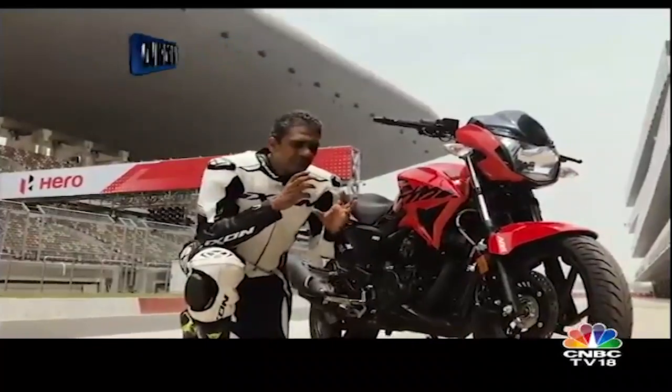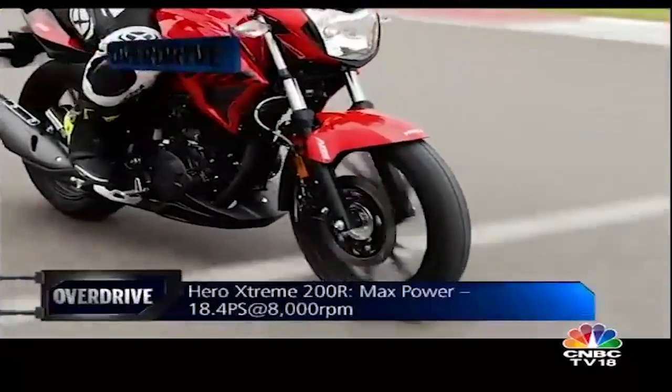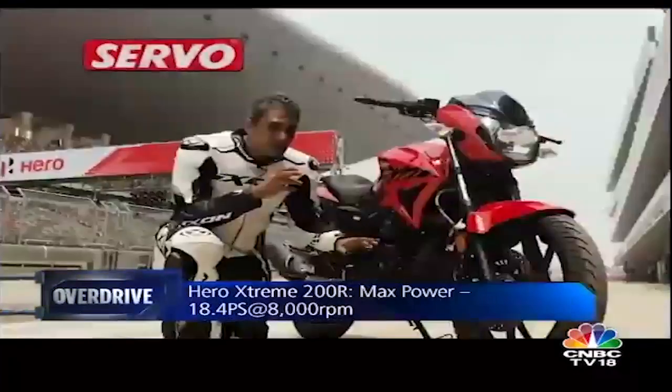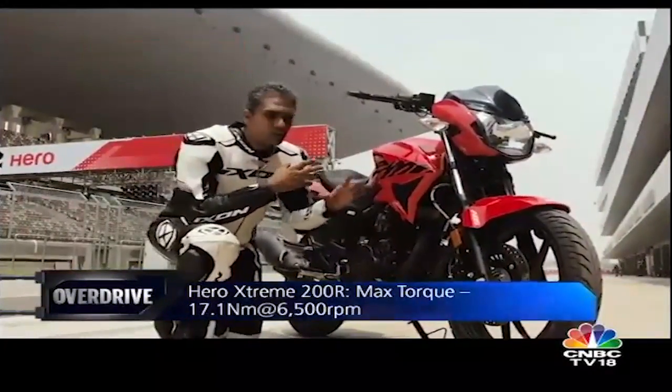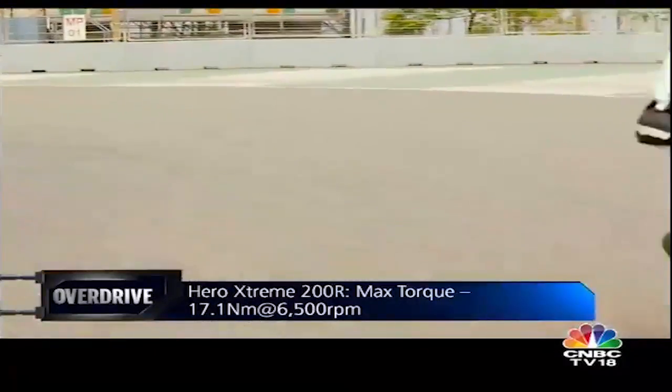In that sense, they haven't really pushed any boundaries yet, but what Hero says very clearly is the engine's job is not to push boundaries, it's to give you a lot of torque which you can use in the real world, so that the 200 is a nice motorcycle to ride.